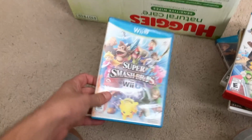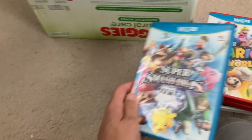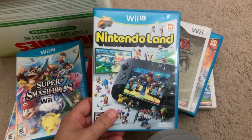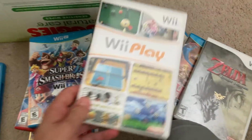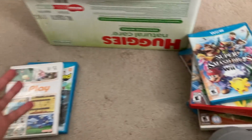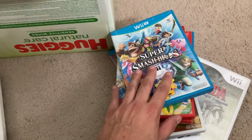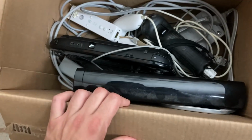Guys, next up, we got Super Smash Bros. An amazing game. And yeah, nothing but pretty much all really good titles. I'd say the kind of whatever games, we got Nintendo Land and Wii Play. But honestly, that's a pretty good stack. Usually when you get Wii bundles, you're going to get a bunch of this type of stuff, and you're not always going to get so much of this. So $80 for everything, guys. I think we did pretty good.